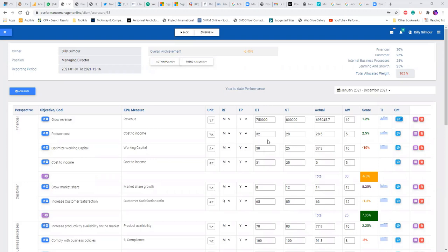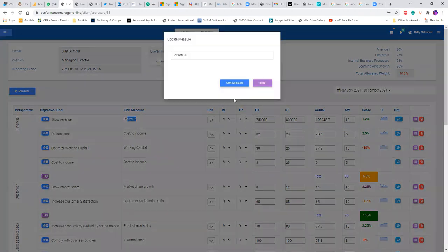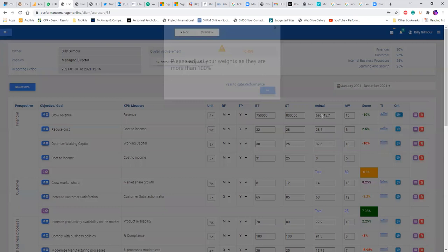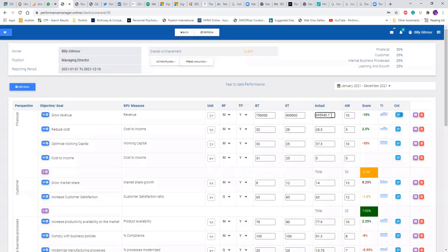Do they change it, or do they have to discuss? They have to discuss. For example, let me give you an example. Let's go back to the goal that says grow revenue, and the KPI is revenue. Maybe it's a business unit, and the target is 75,000. The stretch is 80,000, and the individual puts in 69,000, and the supervisor has a different view. That means the supervisor is not going to approve this performance until they discuss with the individual.